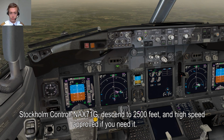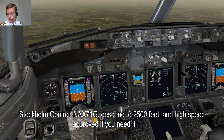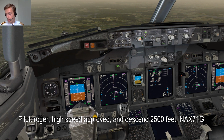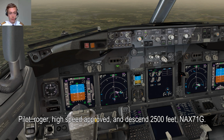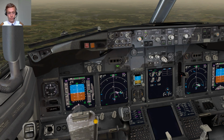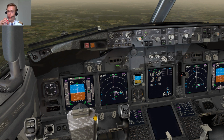Ocean 71 Golf, descend to 2,500 feet. And high speed approved if you need it. Roger, high speed approved and descend 2,500 feet for North Shuttle 71 Golf.